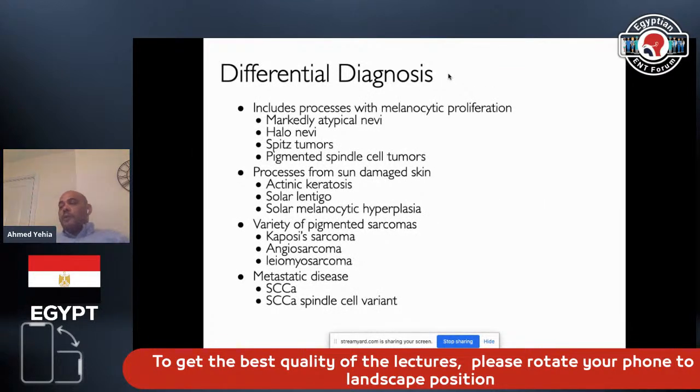So, differential diagnosis. When you have a case of skin cancer, you need to be aware that not all of them are malignant, and some lesions could be benign. Either you can differentiate according to the process of melanocytic proliferation, like marked atypical nevi, halo nevi, or Spitz tumor, pigmented spindle cell tumors which are cancer, or non-cancer or pre-cancer lesions like actinic keratosis, solar lentigo, or solar melanotic hyperplasia, or pigmented sarcomas like Kaposi, angiosarcoma, leiomyosarcoma, or metastatic disease.